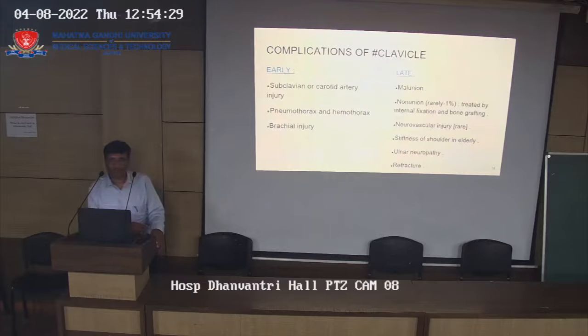If the fracture is comminuted, if no kind of immobilization has been used, and if the patient continues to use his extremity and no rest is given, it can lead to non-union. The treatment for non-union would of course be an open reduction and internal fixation, and bone grafts may be required in those cases. Late neurovascular injury is rare.